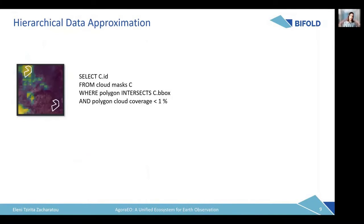Queries in Earth observation data exploration oftentimes retrieve raster images based on whether they satisfy a certain condition for a given region. You can see an example on the slide. Here we have a cloud mask image and a polygonal region, and we want to select the image only if the presence of cloud is less than 1% within that region. You can see two cases on the slide. In one case, the polygon overlaps with the cloud, so we do not want to select this image, while in the second case, it doesn't, so this image will be selected.